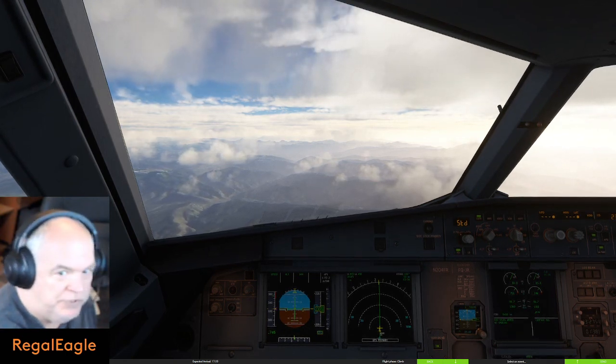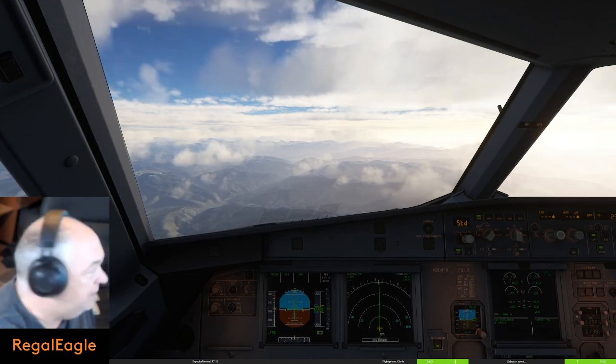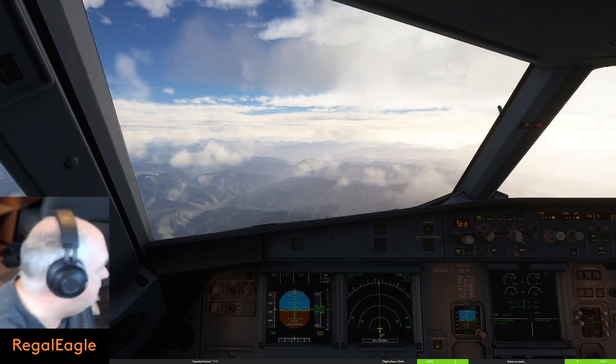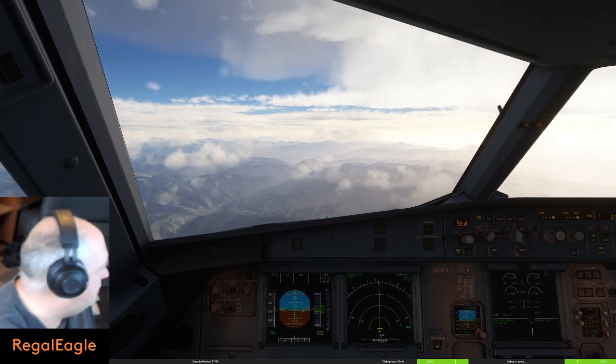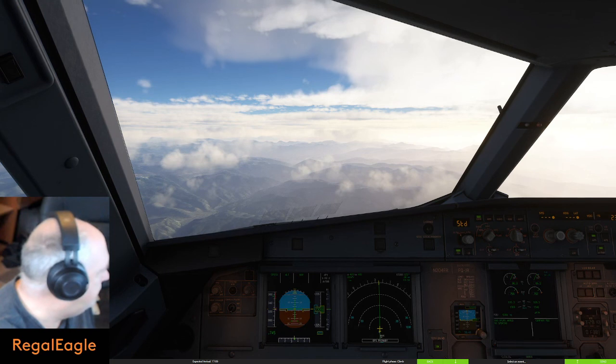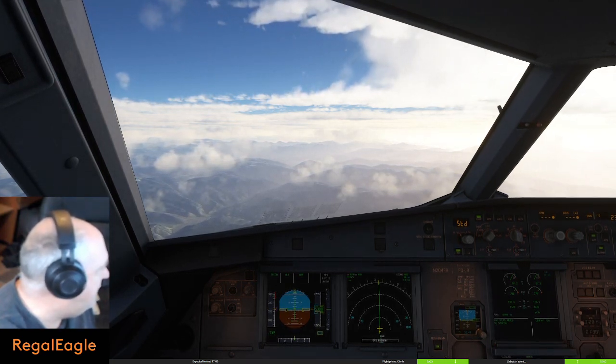German controller, German first officer, German tug driver. Center, Frontier 43 at flight level 230. Frontier 43, good morning. Radar contact. I'm going to start learning German just by the crew I have.